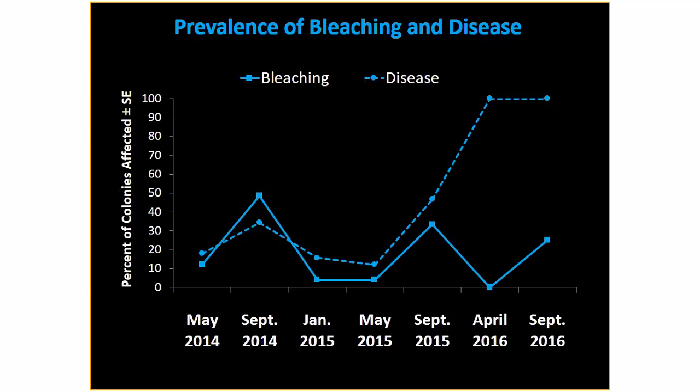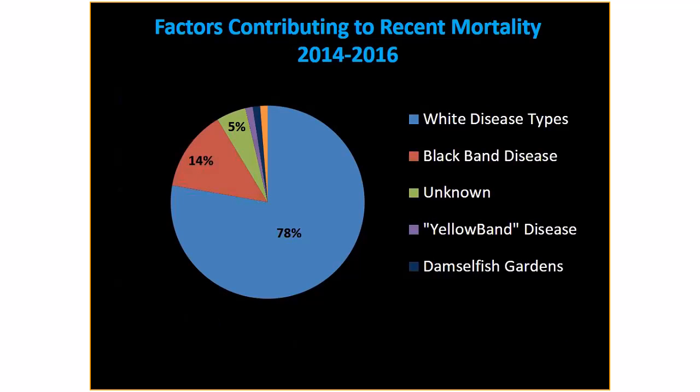We see that interrelated phenomenon of disease and bleaching that you mentioned earlier, an increase in disease and bleaching concurrently. And what's interesting is from September to April of 2015 to 2016, disease actually increased to 100% of our colonies being affected, which then remained constant through September 2016, with the remaining colonies all being affected by disease.